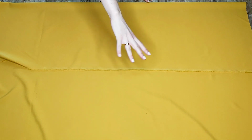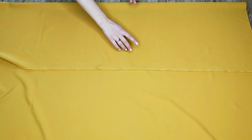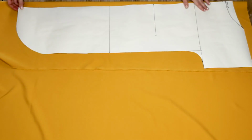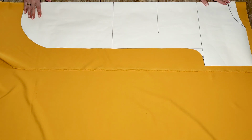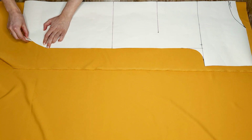Because we want to fit both the back and the front of the dress in one line of the fabric, this is why we have folded it to the middle. However, if you are planning on doing a wider dress and it will be in 2 layers, you can fold it a little bit deeper than to the middle of the fabric. So now we will take our pattern piece and place it on the fold like this. The edge is beautifully on the fold line, and now we will just draw with our chalk.